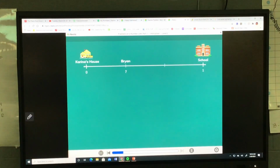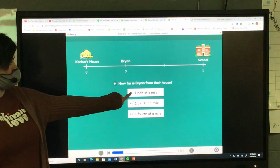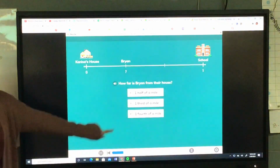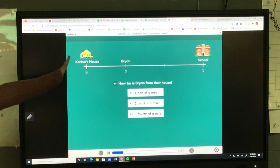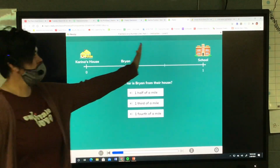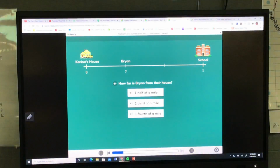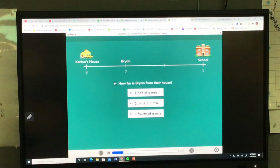Karina's brother Brian is also walking to school. How far is Brian from their house? 1/2 of a mile, 1/3 of a mile, 1/4 of a mile. You have to look at how many equal parts they have this split into, right? How many is this? 1, 2, 3. So where is Brian on this? 1/2 of a mile, 1/3 of a mile, or 1/4 of a mile?